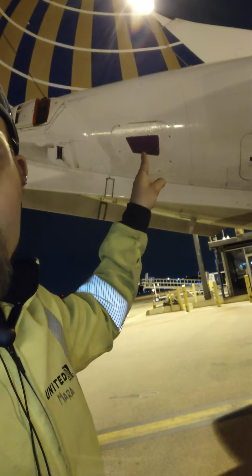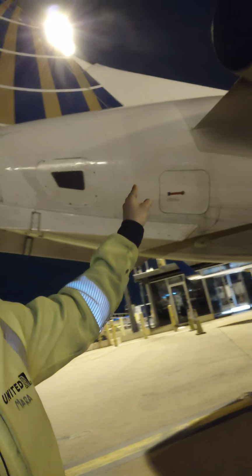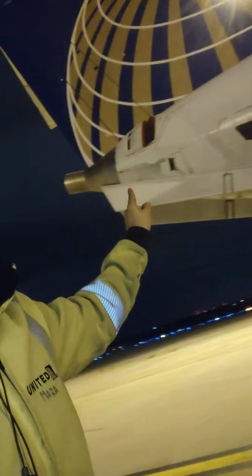Located right inside there, from about here on back, is what's called the three-letter word APU. What's that stand for, Sean? Good question. It stands for Auxiliary Powered Unit. What is an auxiliary power unit, or APU?